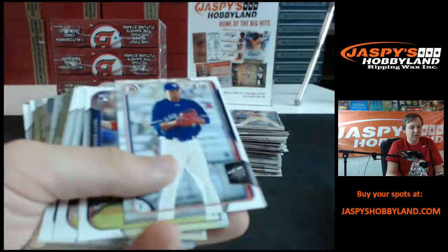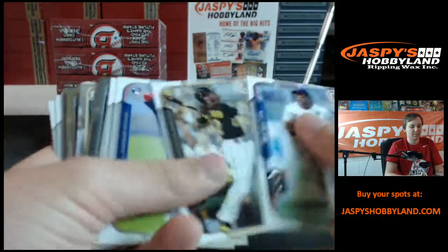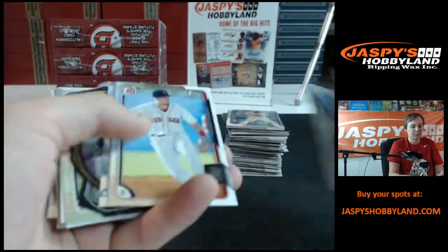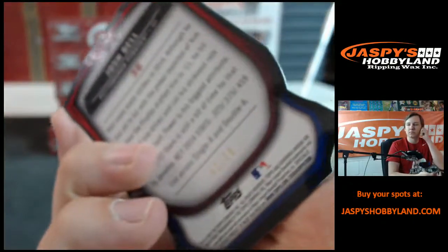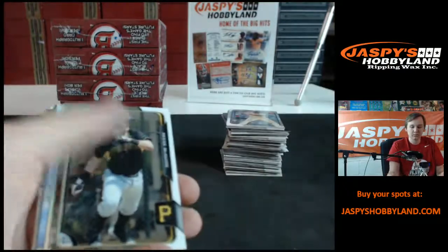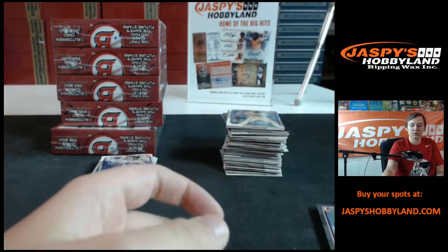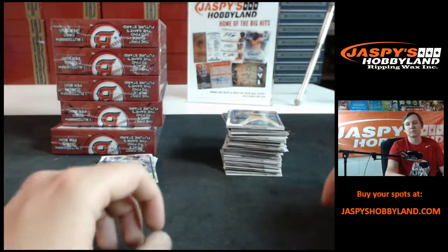We got a mini of Phil Ervin. Silver Ice, Jose De Leon. Die cut, Josh Bell. The top 100 slot. It's the first die cut, number 99. Chris Bryant paper. Silver paper, Tyler Naquin, number to $4.99.